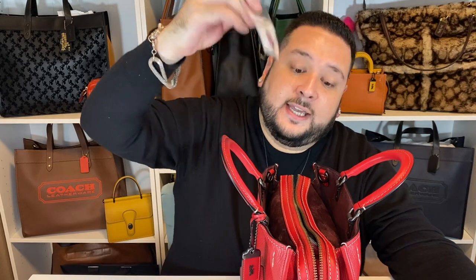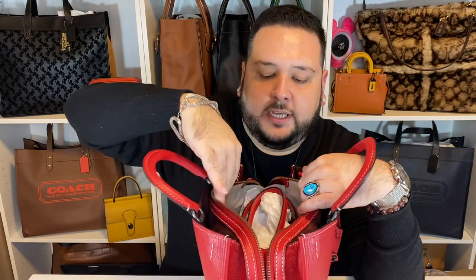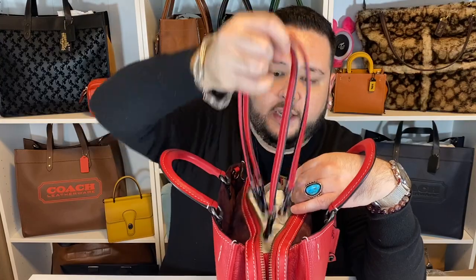So the previous owner of this seems like she put these in a dust bag, and after being in the dust bag, this would be clipped on the outside. So you know exactly what bag you're looking for, so you're not discouraged to dig around in your dust bag to try to figure out what's in there.